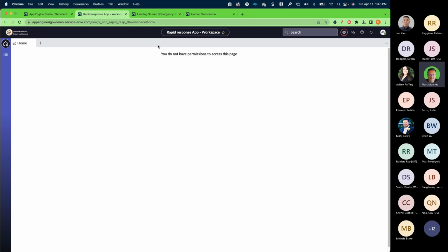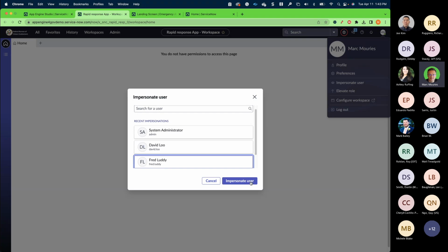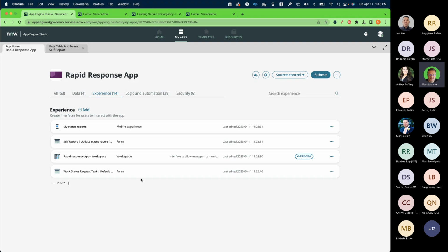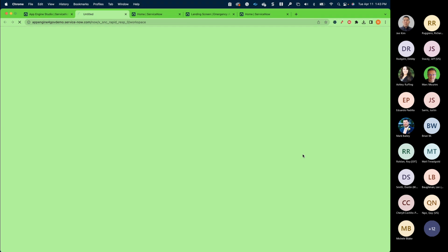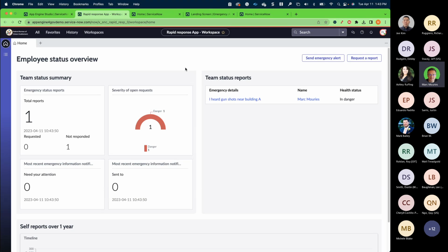Right. This one tells me that I don't have permission to access that page. Fortunately, for rapid development, ServiceNow allows us to what we call impersonate a user. That's just for testing purposes. So I'm just going to impersonate Fred Luddy, who is our founder, and so he's a manager, and he's going to be able to connect to the workspace. Let's do that again. All right. So now I'm, as a manager, impersonating Fred Luddy.